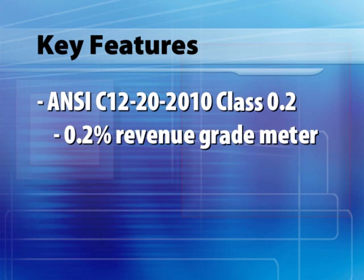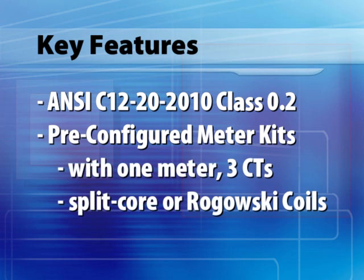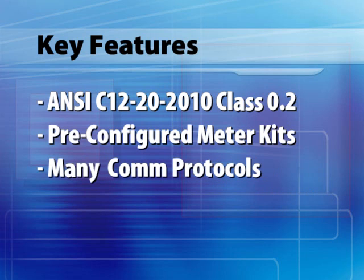Siemens MD series meters are provided as pre-configured kits consisting of 1 meter and 3 current transformers, or CTs, supporting a full line of hinged or split-core CTs and Rogowski coils. They come factory pre-configured to the CT amperage rating, so your field installation time is greatly reduced. There are communication options to allow interface to most any BAS or control system.